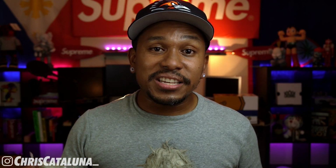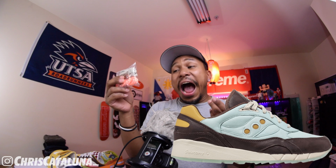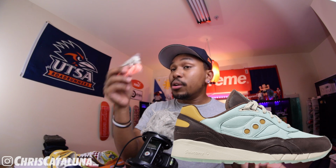The other set of laces is a brown lace with some black hairs or black speckles on it, and they're actually from the Saucony Oktoberfest Shadow 5000s. And surprisingly to me, I didn't think that the Shadow Oktoberfest counted as a food themed sneaker.